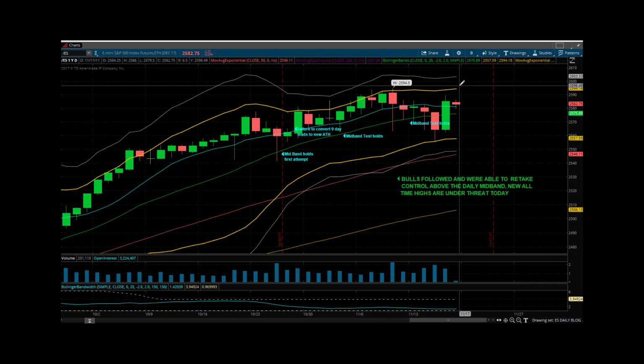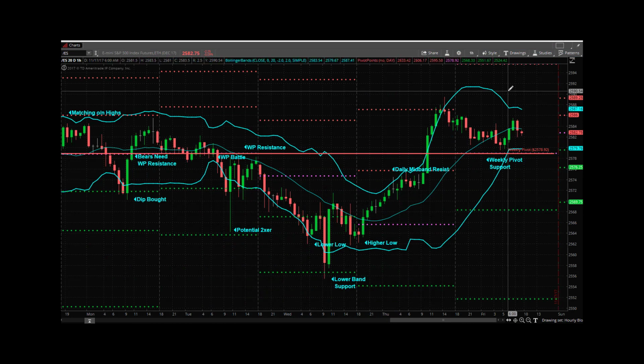this is the kind of price action that the S&P produces, and that puts the all-time high under direct threat today. If 81 holds up, if 79 weekly pivot holds up, then what you're going to see, this is the hourly chart, if this higher low holds up, higher low, daily mid-band resistance, back to test, you make a higher high versus 89.5, you will get a 94, 95 print pretty quickly today.